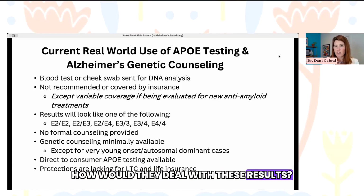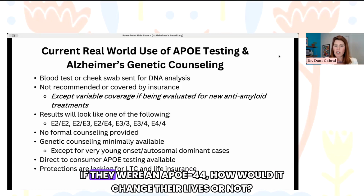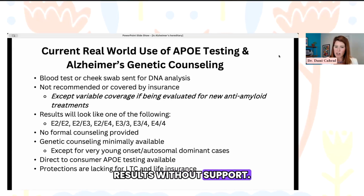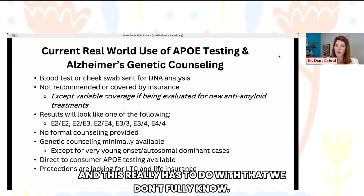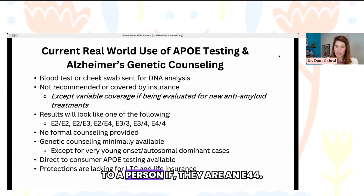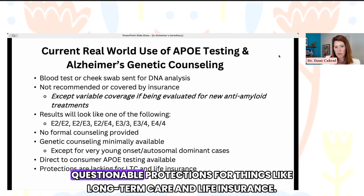How would they deal with these results? Do they grasp the implications for themselves and their families? If they were an ApoE 4/4, how would it change their lives or not? There's certainly concern that people may act rashly or impulsively if given these results without support. And this really has to do with that we don't fully know. We can't fully predict what will happen to a person if they are an E44. So I'm going to talk more about the pros and cons in a minute, including these questionable protections for things like long-term care and life insurance.